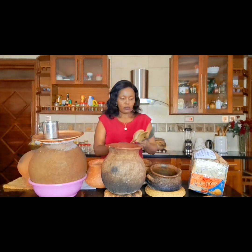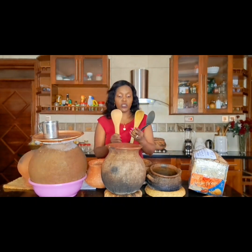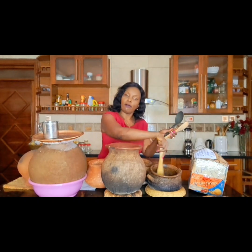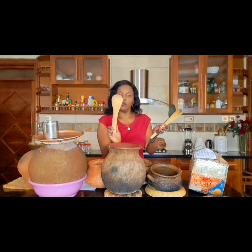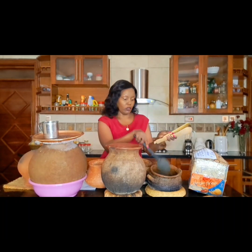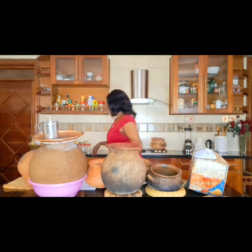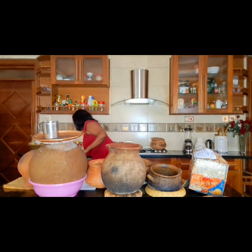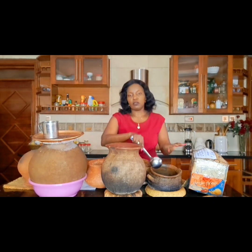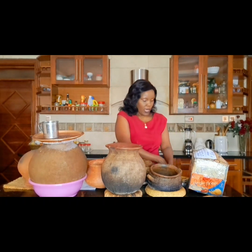Finally, these are the good spoons to use both for cooking or if it's serving, use this. Or you can use this plastic kind of spoons for serving. Don't use these ones. Please don't use the metal spoons. Don't use them on clay pots. Just go for this. All right?